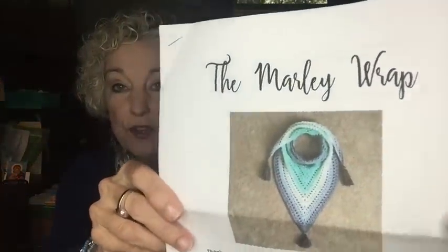Okay, so right now I have just finished another scarf called the Marley Wrap, and this is by Sarah of Little Haven Crochet. The Marley Wrap, very cute, and on Monday we'll be doing something special with this. But I wanted to show it to you because I wanted to make this up before I did anything with it on a Happy Monday. So I wanted to make this up and show it to you, and then on Monday we'll do something fun with it.